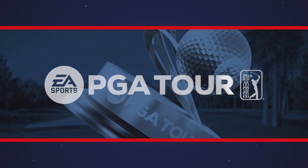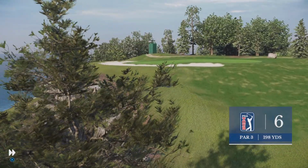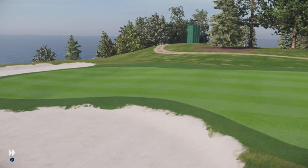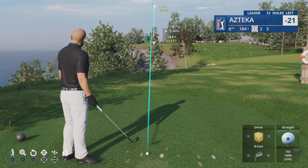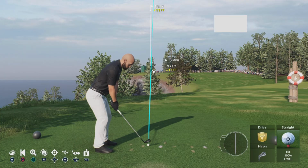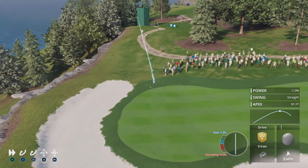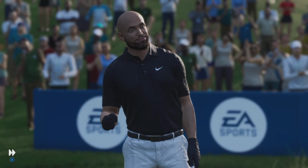Par 3 6th is relatively short, 198 yards, Frank. But this one, really, you've got to go airborne here. That bunker that protects the left side and front, you've got to carry that and get it to land soft so it doesn't skip through the back of the green. Okay, that one's dancing.